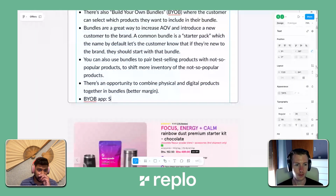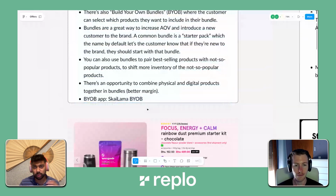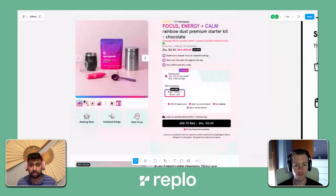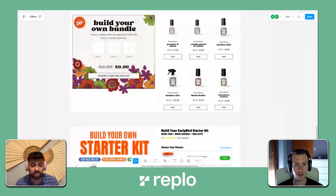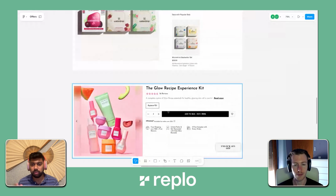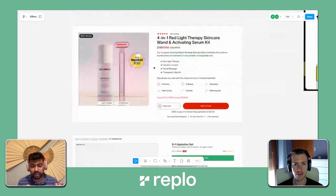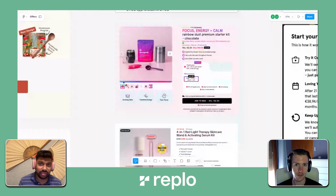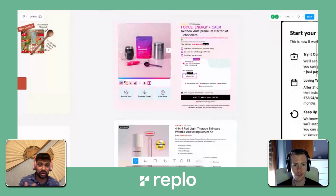And one of the things, as Jordan's typing here, is that these bundle building experiences are really complex. One of the things we're trying to do at Replo is to do that functionality inside of Replo. We don't have it yet. You can do the simple stuff. Everything you've seen before, this build your own bundle stuff, you can do very easily in Replo. It's not that hard to set up. Multiple products added to cart in the same button click, those sorts of things. But these complex bundle builders typically are either custom coded, or Sky Llama is the move, it seems.